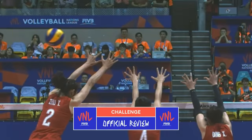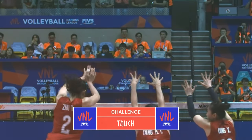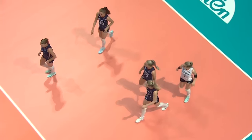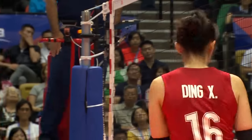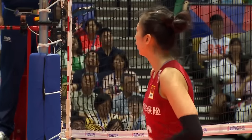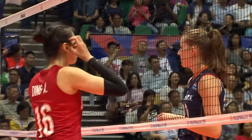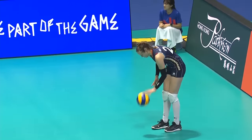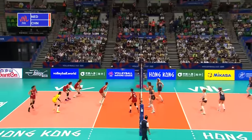It did. And look how high Zhu Ting is. Head and shoulders over the net. That's phenomenal. But if you don't press, if you don't get your hands across and penetrate, you become a target rather than an obstacle. Good challenge from the Dutch. On their serve as well.